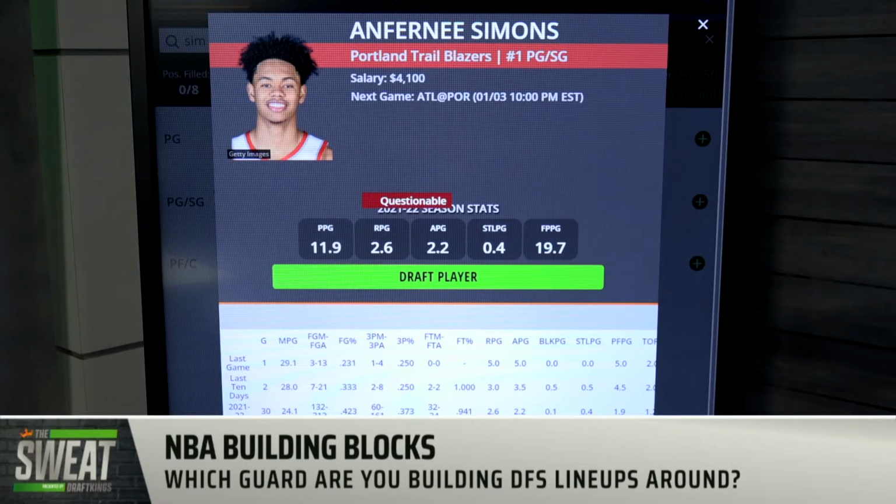And we've seen that in recent games. So Simons is only 4,100. He probably starts at point guard. There's a ton of usage for him. It's really hard to see him playing without injury, foul trouble, minutes limited, some kind of thing like that, because it's a really good matchup, and he's way underpriced. So I kind of think you just lock him in.